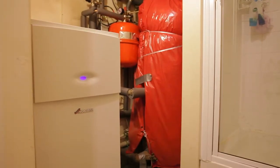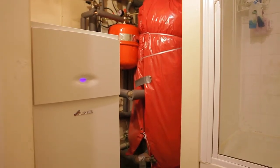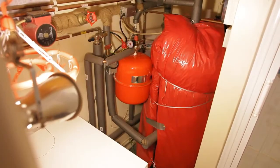We've changed all our lighting to LEDs, so we've managed to reduce our lighting load by about 71% in the last 2 years. We changed our boiler. We had a really inefficient boiler. The record was only about 60% efficient, so we replaced that. We've now got one that's over 90% efficient.